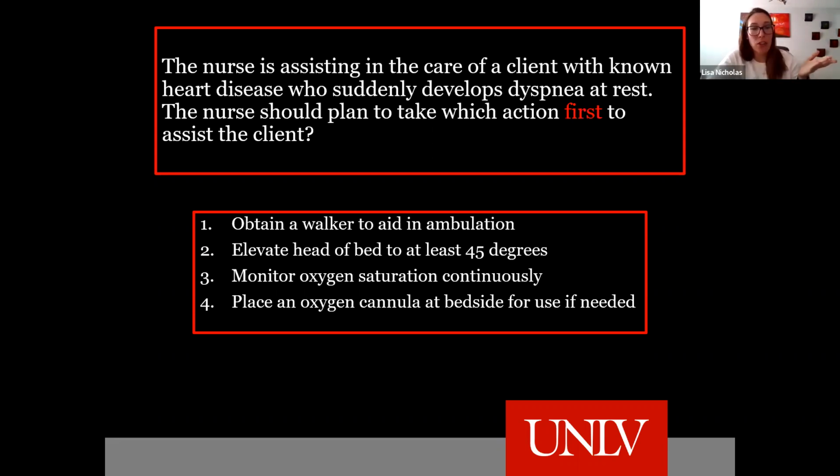Monitor oxygen saturation is not going to help correct the dyspnea. Place an oxygen cannula at the bedside for use if needed. That doesn't really help. You're kind of looking at it like, hey, it's not doing anything. So number 2, if we look at it with that sort of perspective, that's the only one that's going to help. Because certainly if someone's short of breath or dyspneic, laying flat is only going to make it worse, not better. So sit them up.